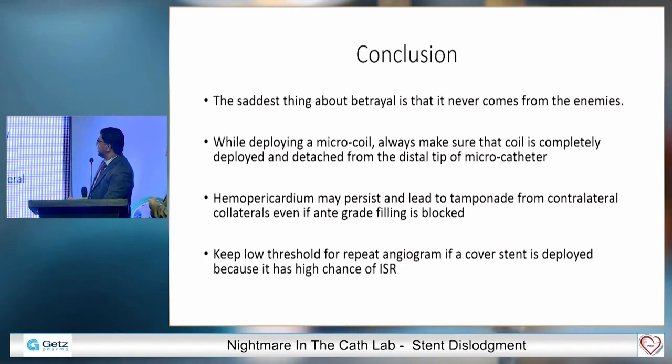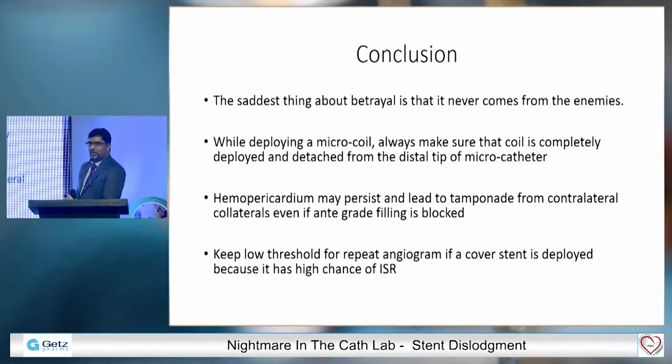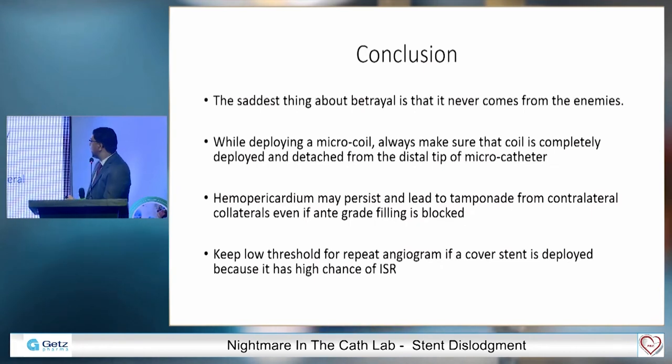I conclude by saying the saddest thing about betrayal is that it never comes from the enemies. I had wire perforation with the workhorse wire, while Conquest Pro did not do any harm.